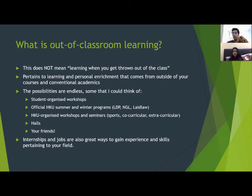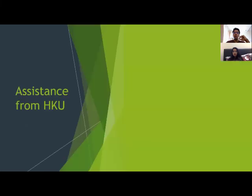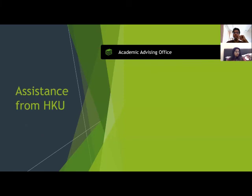So HKU for you, this is the last one. I'm just gonna wrap up quick. What does HKU do for you? So there's the academic advising office, which helps you with everything that's related to academics from your major, minor to work studies. Lots of workshops to help you with any important decisions.